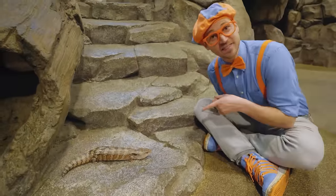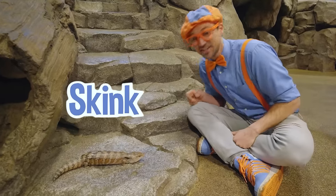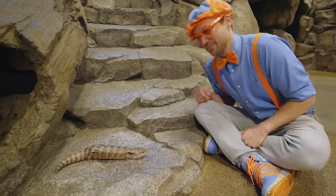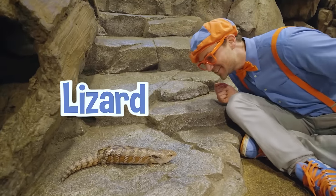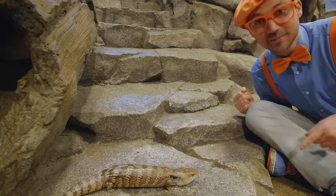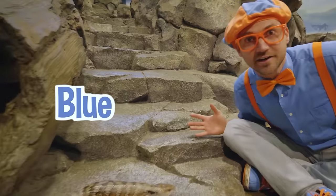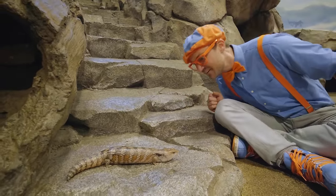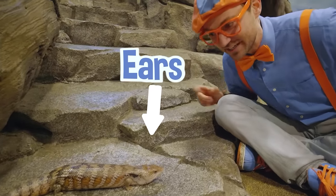Wow, check it out. This is Blue, and Blue is a blue-tongued skink. She looks like a snake, doesn't she? Yeah, a snake with legs. But she's not. She's actually a lizard. Whoa, she is so cool looking. Whoa, do you see her tongue? Yeah, it's the color blue. That makes sense. I bet predators think that tongue could be poisonous. Yeah. Whoa, and do you see her ears? Wow, I bet she can hear really good.